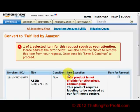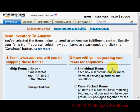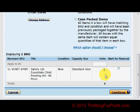And we get to the next screen, and it lets me know that I absolutely positively have to put a sticker on this item. I can't send it stickerless, which is fine by me because I don't want to send any of my items to Amazon stickerless. I want my sticker or label on them so Amazon knows that that exact item is my item, so it doesn't get mixed in with other people's items. So I just need to click that I agree to apply labels to these products and click Save and Continue. You'll see that from time to time on items, but not on everything. Again, individual items needs to be selected and confirm that you have 1 of it and click Continue.